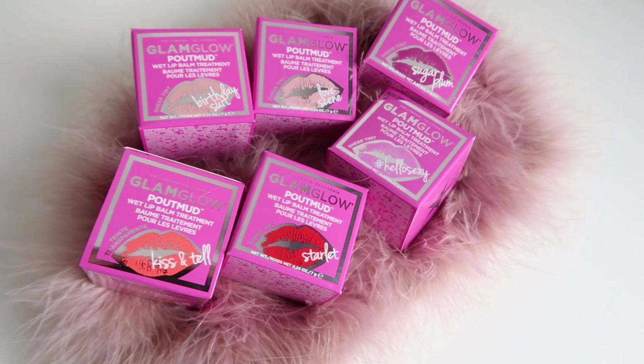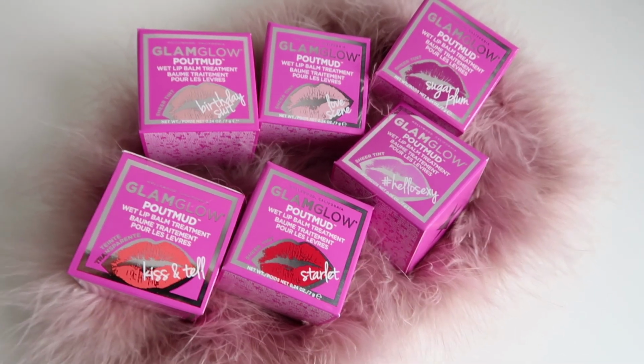Now, they have launched a lip balm before and I have a couple in my drawer, but these are all tinted lip balms, so it's a bit nicer if you want really hydrated, soft, smooth lips, but you also want a bit of colour on there, but obviously not too much colour. So I imagine they would be great for holidays. So I'll read out the different colours and I'll also do cutaways of all the different shades.